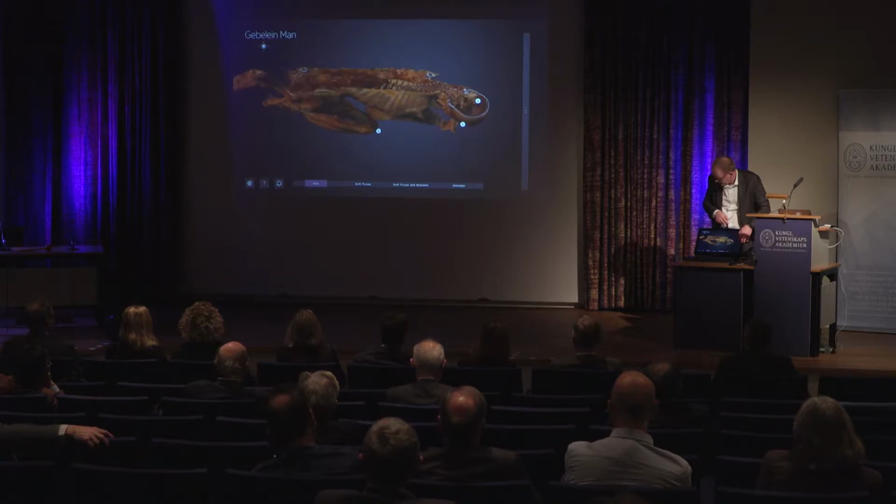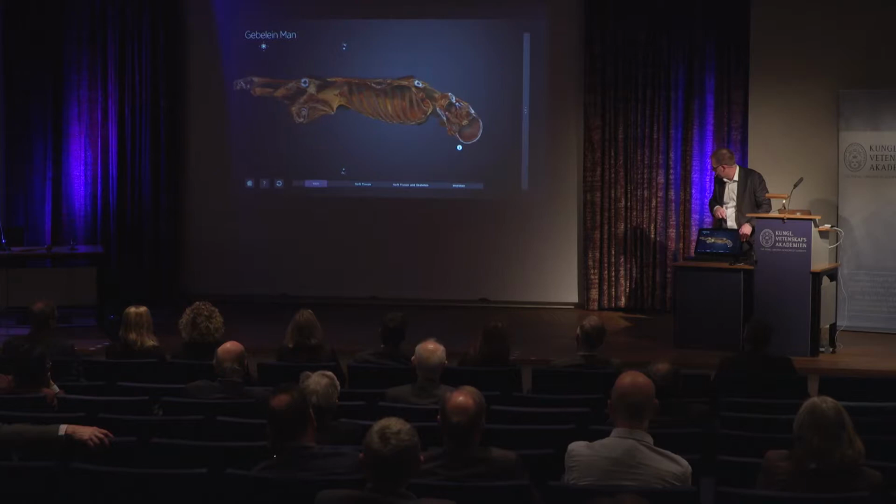Over here, I can start cutting. Here's a pair of scissors. You can see that the brain is still there. It's still intact. And there's lots of dried human tissue on the inside as well.